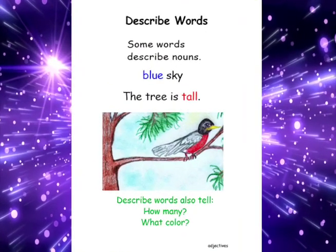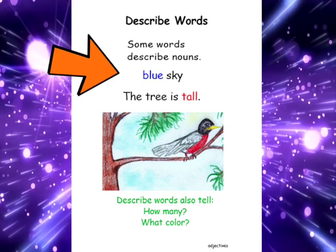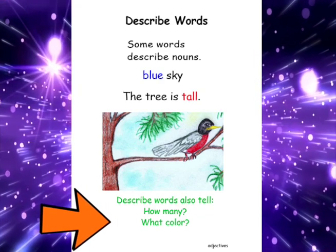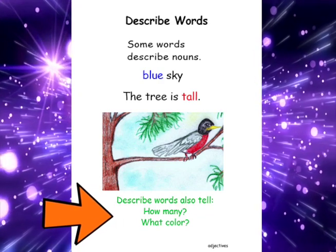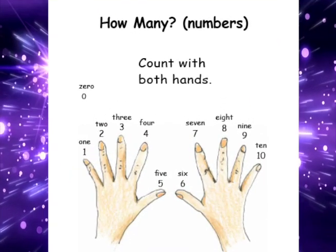Describe words. Some words describe nouns. Blue sky. The tree is tall. Describe words also tell how many. What color? How many?